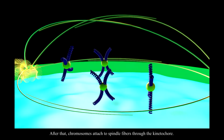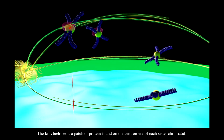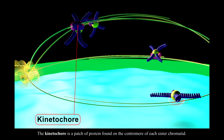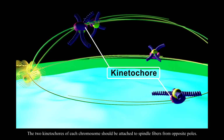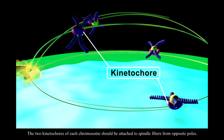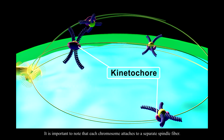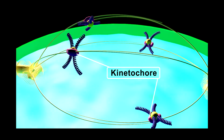After that, chromosomes attach to spindle fibers through the kinetochore. The kinetochore is a patch of protein found on the centromere of each sister chromatid. The 2 kinetochores of each chromosome should be attached to spindle fibers from opposite poles. It is important to note that each chromosome attaches to a separate spindle fiber.